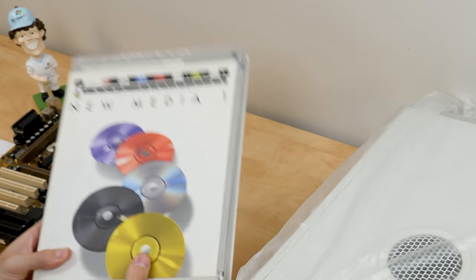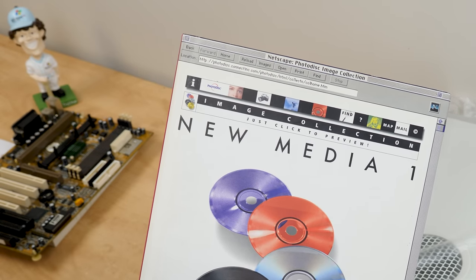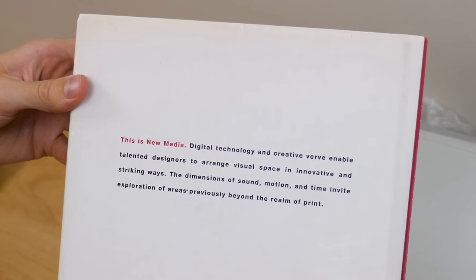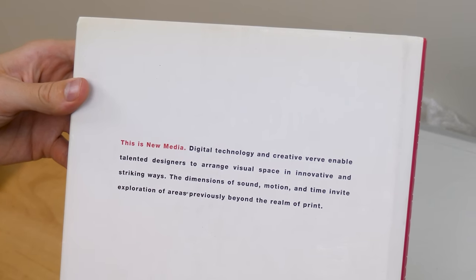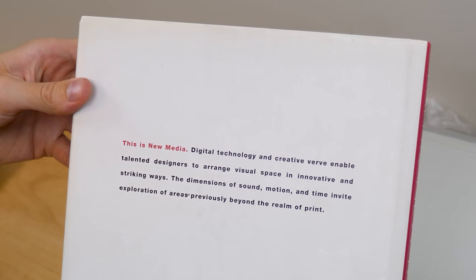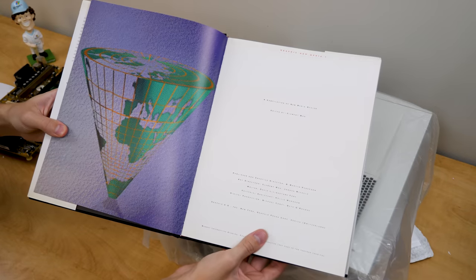And then this right here, this looks incredible. New Media 1 Netscape Photo Disc Image Collection. This is New Media. Digital technology and creative verve enable talented designers to arrange visual space in innovative and striking ways. The dimensions of sound, motion, and time invite exploration of areas previously beyond the realm of print. Oh my gosh, look at that.